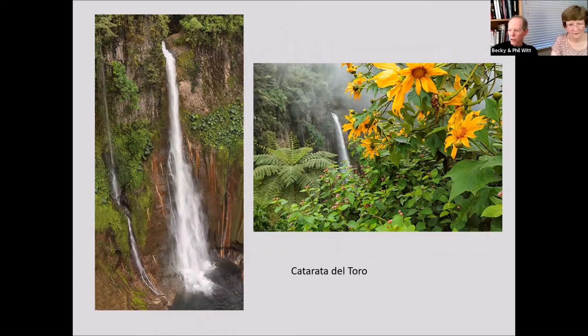Large waterfall. This is 250 feet into an old volcanic crater. And just a beautiful setting. There's a restaurant there, an open air restaurant where we set up our feeder stations for hummingbirds as well. But first we photographed some of the local scenery.